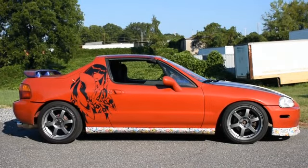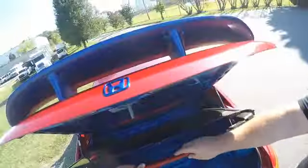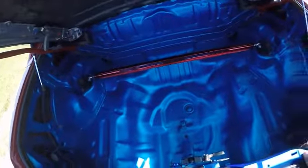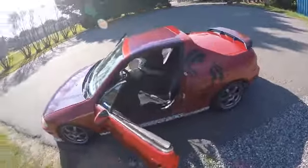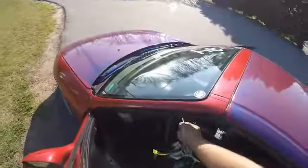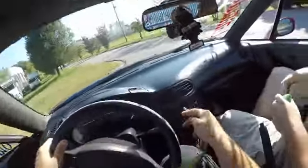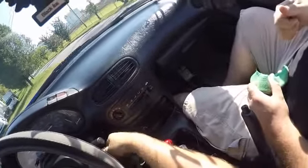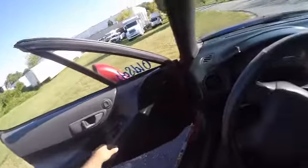But this does provide a service, as the trunk is extremely large for such a sporty car. With the spare tire removed, I was truly tempted to see if I would fit. Unlike the Pontiac Solstice, which was a rear-wheel drive car, the Del Sol has a surprising amount of room inside. I was comfortable, and I had plenty of room to stretch out. And that's the beauty of the Del Sol. It's a Civic from the front seats forward. If you fit in a Civic perfectly fine, then you'll fit in the Del Sol.